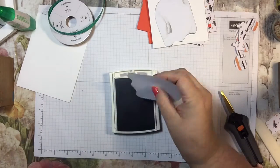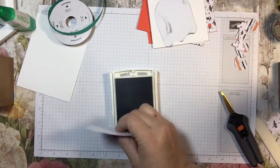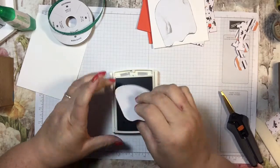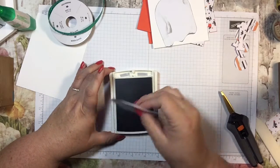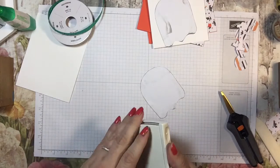I'm thirsty. I'm gonna take a drink while I'm doing this. I love McDonald's Pops. They're so yummy. I don't know what they put in them, but they are good.